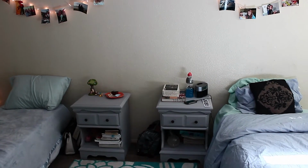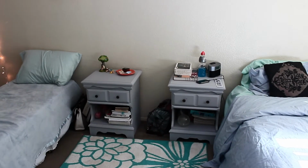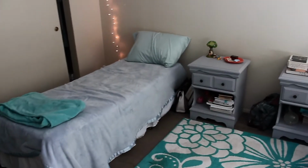Guys, so I'm not in front of the camera, but behind, and I'm facing my room, which can only mean one thing. Room tour! As you can probably see, my roommate has moved in.